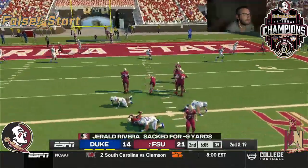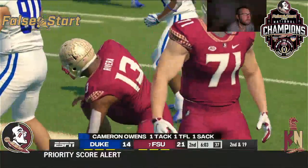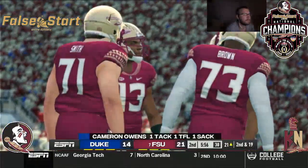Florida State is up by a touchdown. And he's going to come up with a sack. The protection broke down. The defense was in the backfield in a hurry, and they brought the quarterback down. Nice play.